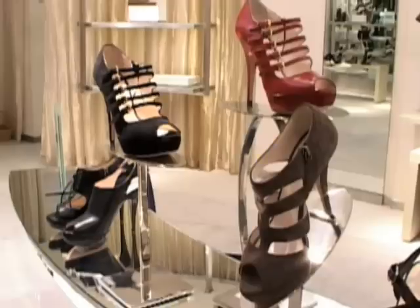In New York City, fashion is king. To try to tell women not to wear these beautiful fashionable shoes is a little bit crazy. Falls on deaf ears. It definitely does.